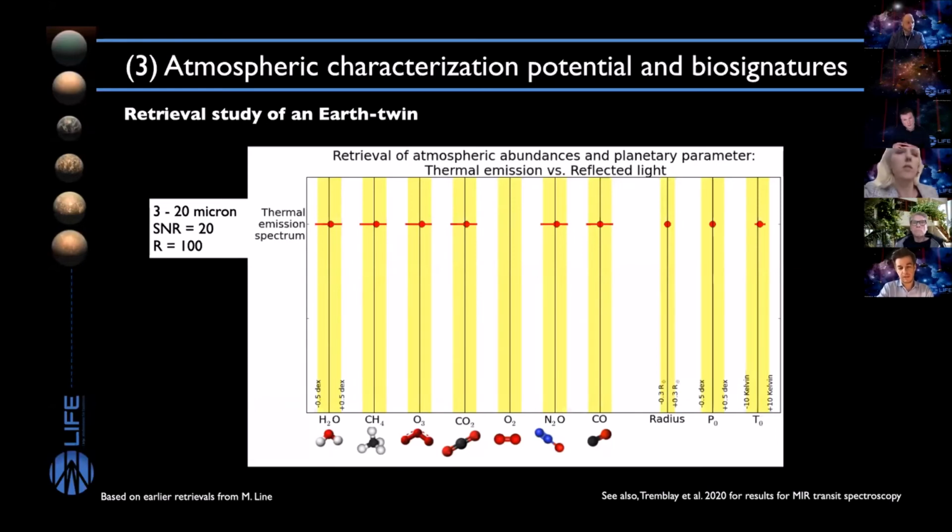So in this case, we simulated the Earth spectrum between 3 and 20 micron. We assumed a signal to noise of 20 in all the channels, and a spectral resolution of 100, which is probably a little bit on the optimistic or on the high side compared to previous studies. However, you can see that in such a case, we can really accurately retrieve the true value that we put in for a number of very important molecules.